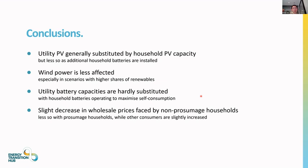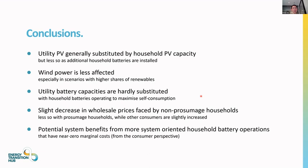There's also a slight decrease in wholesale prices faced by all these non-prosumer households because of the change in timing of when electricity prices reach their peak. And all that spare capacity at the household level, because it was not being used actively, it's driven purely for self-consumption, is installed with so much overcapacity. And the customers are happy with that because they get the bill savings.